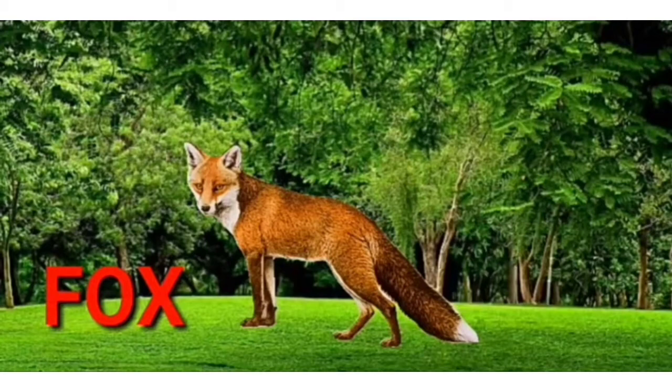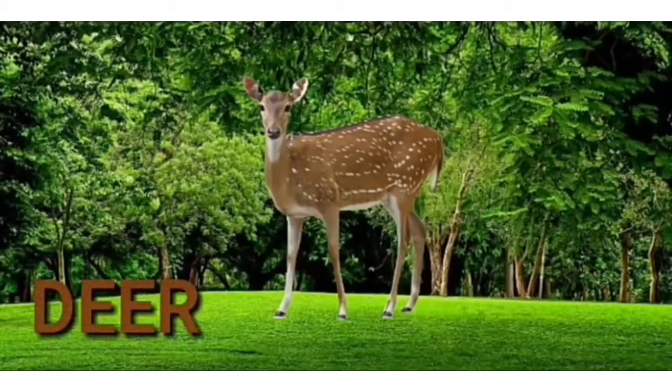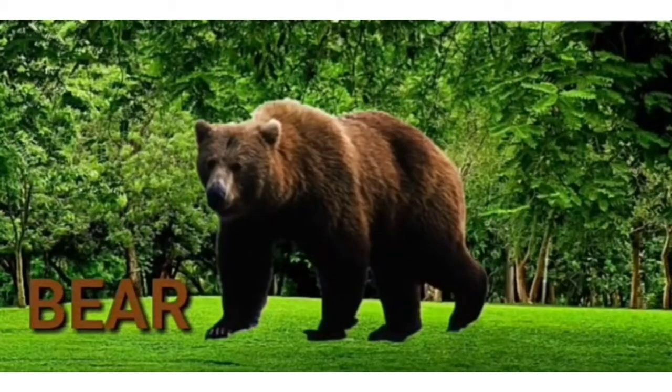Next comes the deer. A deer is a very beautiful animal. They can jump high and swim well. They have white spots on their body. Next comes the bear. The bear have furry bodies and thick legs. They have a strong sense of hearing power.